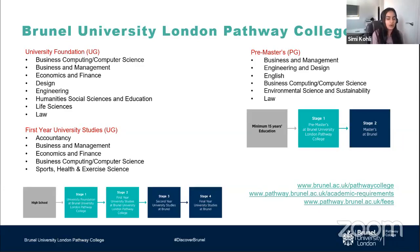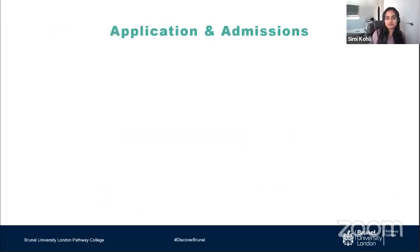I've got some links at the bottom right of the slide. So if you go to brunel.ac.uk/pathway college, you can read in detail more about the courses that we offer, and just further details about the fees, the modules, and career options as well.